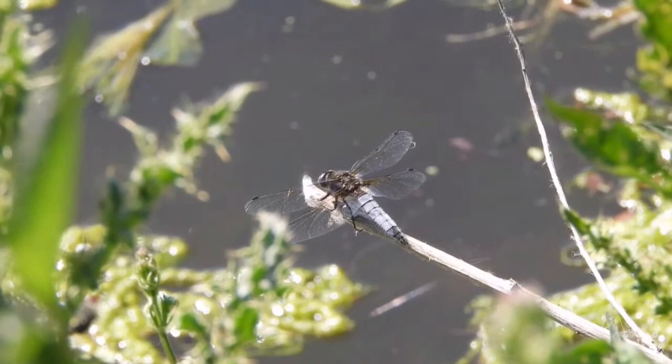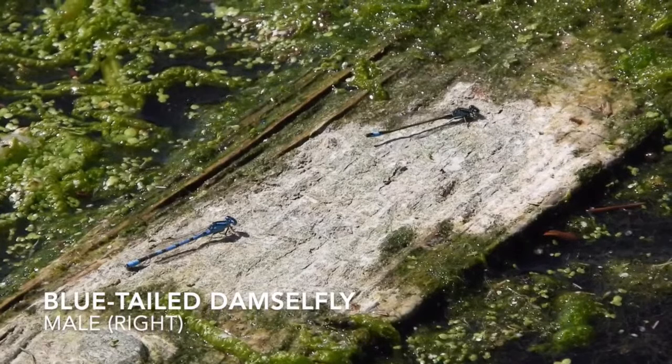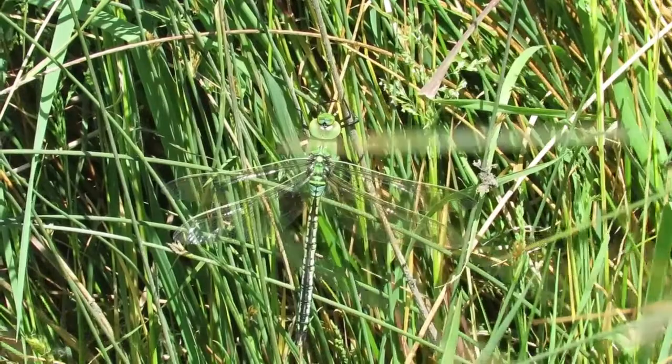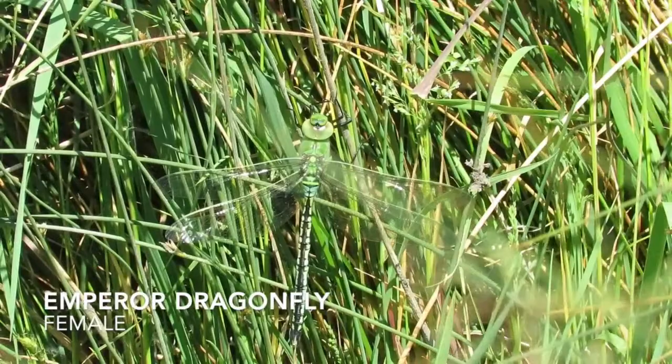But the main difference is, when resting, dragonflies hold their wings open. When damselflies rest, they hold their wings closed. Damselflies are also smaller and more delicate than dragonflies. Once you've got the hang of telling your dragonflies from your damselflies, you can look out for a few other key features. These will help you sort them into smaller groups, known as families.